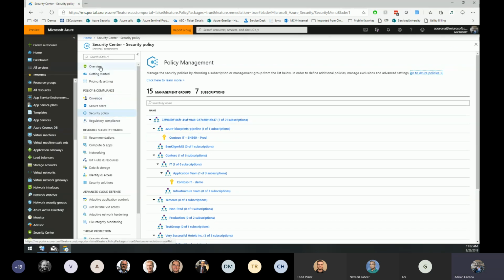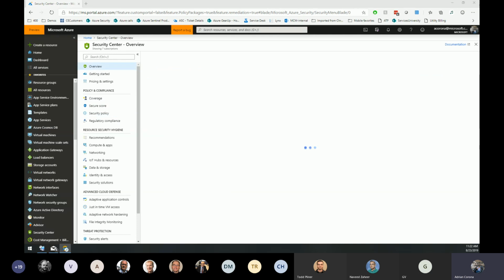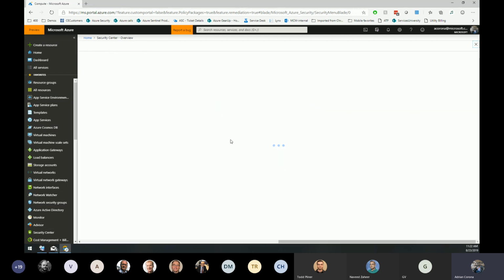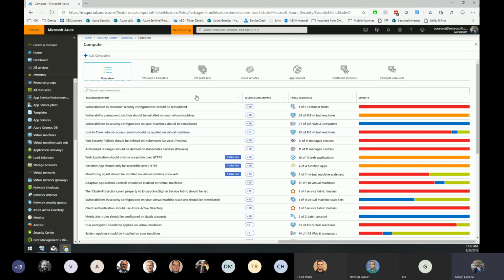Okay, cool. So now, once I looked into that, I see my recommendations dashboard. When you enable Security Center for the free version, this is what you get. This is the resource security hygiene, and the alerts and recommendations are broken by different workload types. So you have compute and apps, you have networking, IoT, and you have data and identity. So I'm going to delve a little bit here into compute, because there's a couple things that are important. Some of the recommendations, we know they're easy fixes, and we created this one-click fix where you literally do one click and it'll fix this.